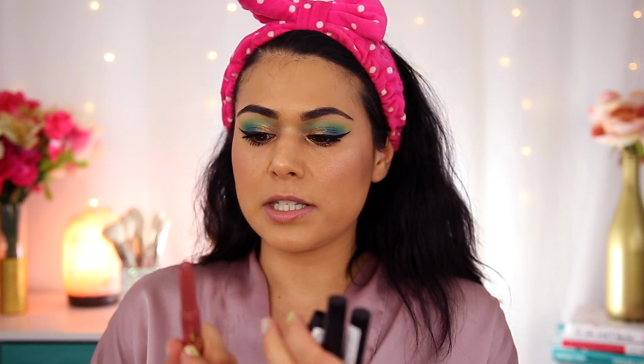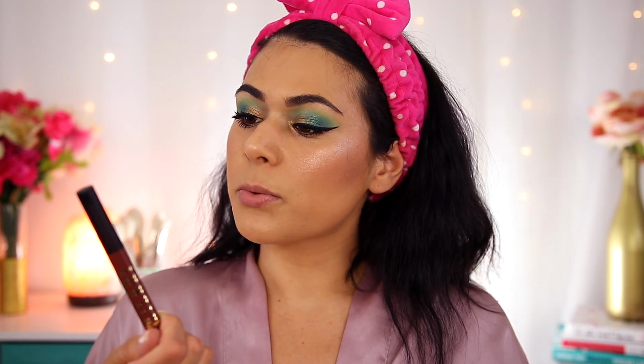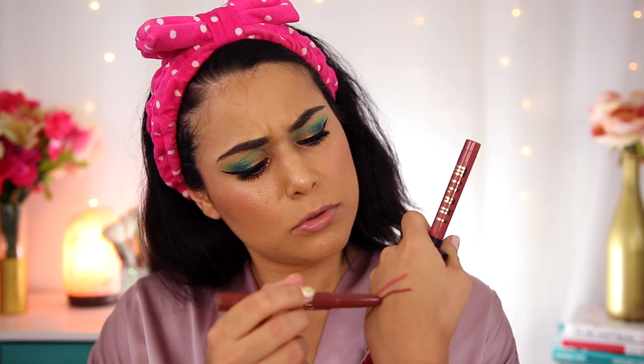First up, we have Can't Even. And this looks like a neutral blush shade. Yeah, that's one that I'll wear all the time. I love shades like this. They just match everything. Then we have a darker brown. This one is called So Obsessed. Ooh, oh my gosh, these just glide on. They feel so creamy.